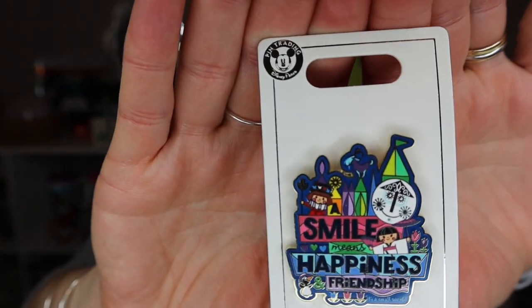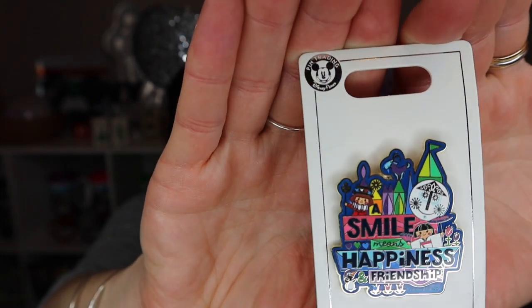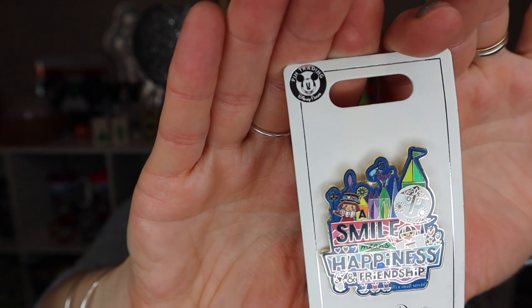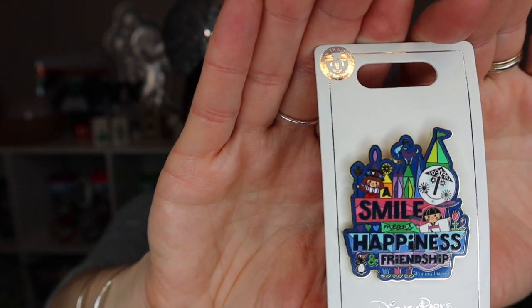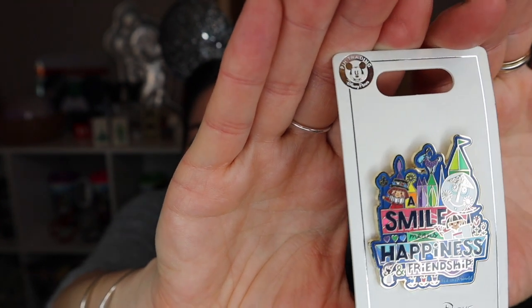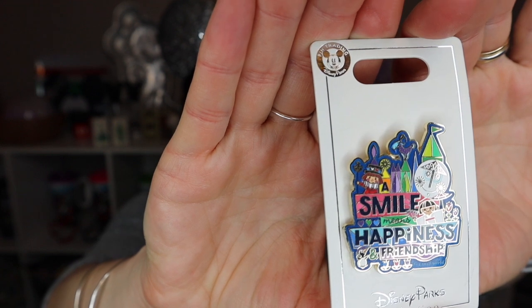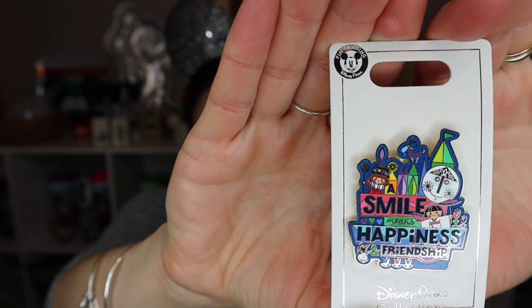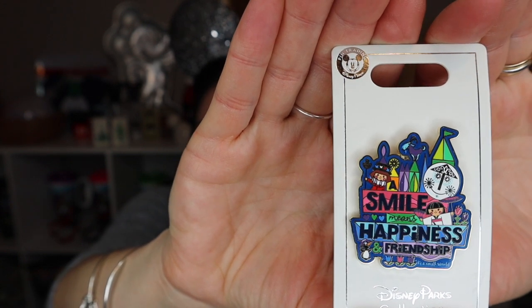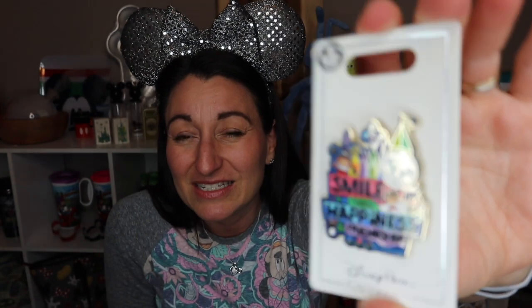But what really also drew me to this pin was the beautiful colors. It just reminds me of what the Small World ride stands for, which is unity and celebrating different cultures, but all having some things in common. And that's kind of what a rainbow is to me too. Just all the differences and looking beautiful together, and happiness and enjoyment. And so I definitely liked this pin.